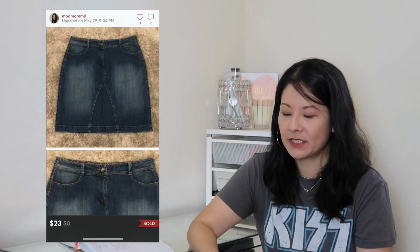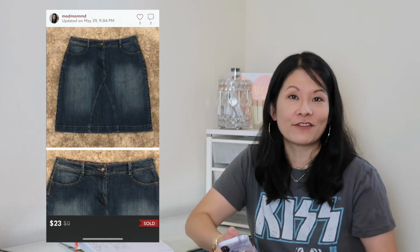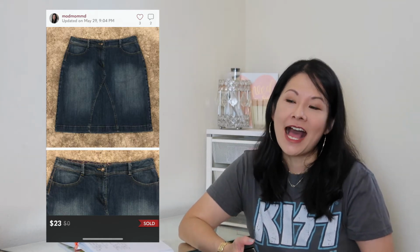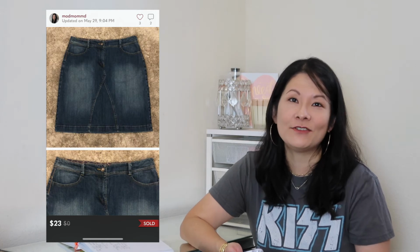The next item was from Bowden, and it was a distressed denim jean skirt, as you can see here, in a size 10. So I don't know about you all, but for me at least, skirts in general do not move nearly as quickly as any other types of lines of clothing. So I have to be extremely cautious if I'm going to pick up a skirt. Bowden skirts for me, though, have done okay, especially the wool blend ones, I think do extra well.